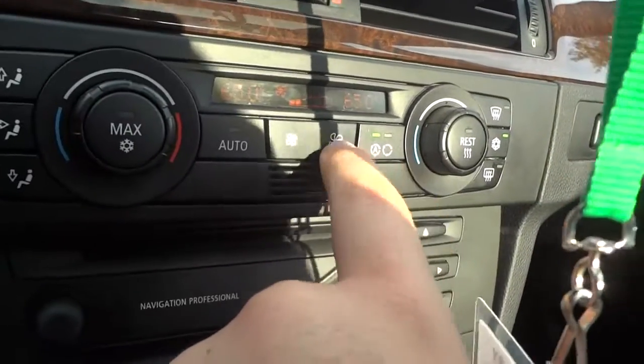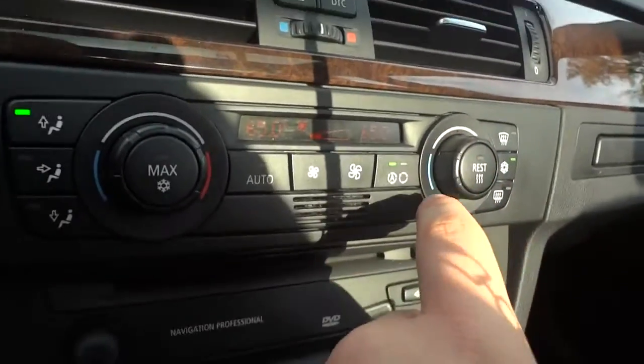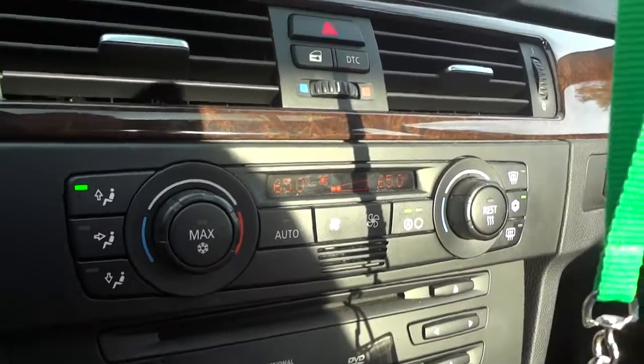Defrost, rear defrost, recycler, fan speed, automatic. It also has a dual climate control, which is nice. Driver and passenger can have their own temperatures.